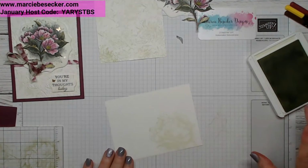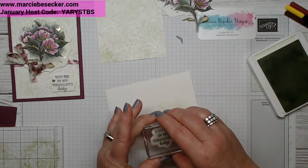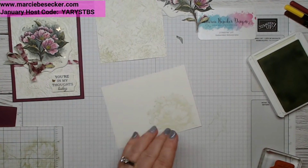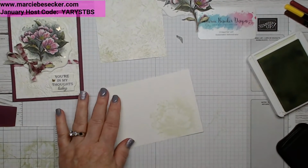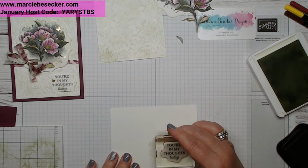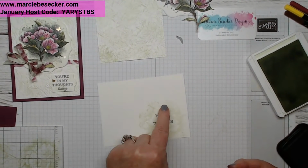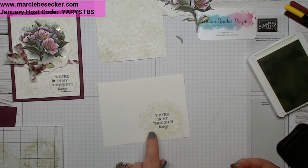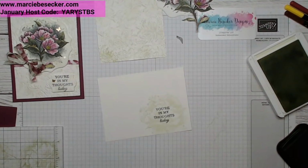Now what we're going to do is take our sentiment, which is "You're in my thoughts today," and I did it in black. And we're going to put it right in the middle. So even though you still have those little darker spots around the outside, look how nice and soft that image is in the inside. And that's what I was going for. You can stamp that off one, two, three times, however much you want, to get that softness in the background that you were looking for.